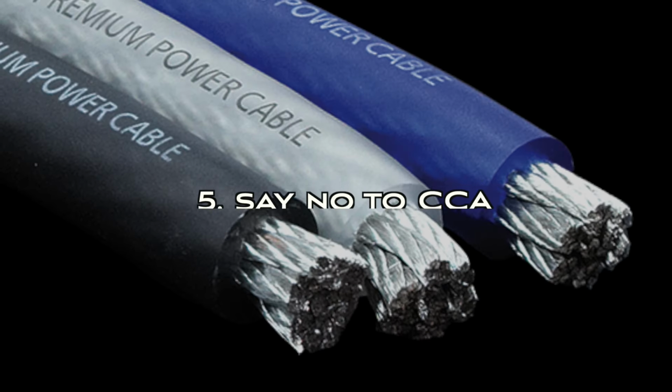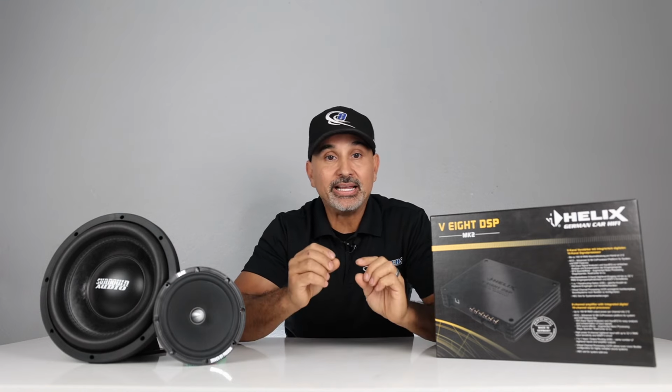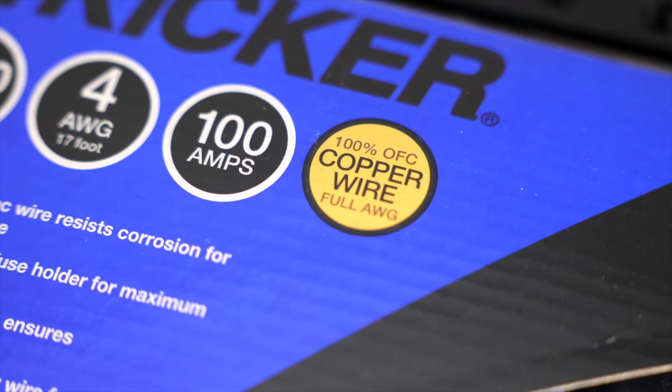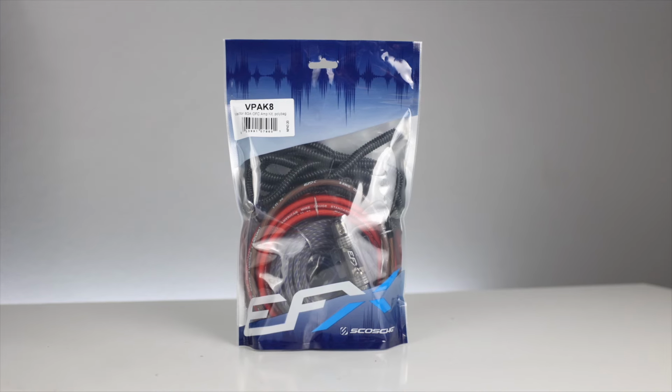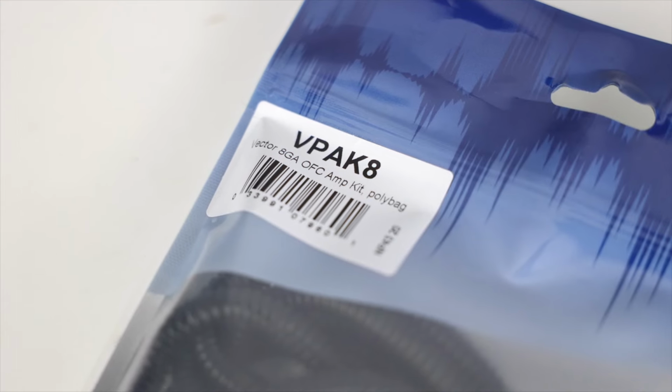Number 5, say no to CCA. Now, I know it's tempting to buy cheap amp kits that are made of CCA, but investing in OFC, oxygen-free copper, is better for two reasons. Number one, it conducts better, so you will get better performance out of your amplifiers. And number two, it will last longer.